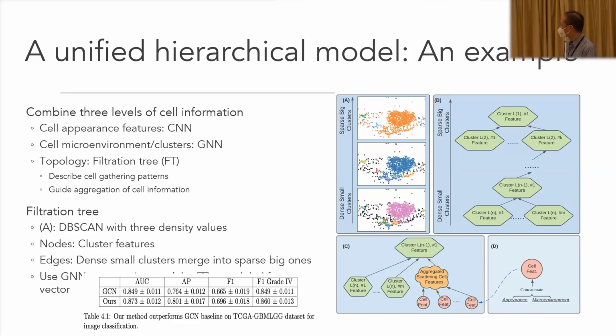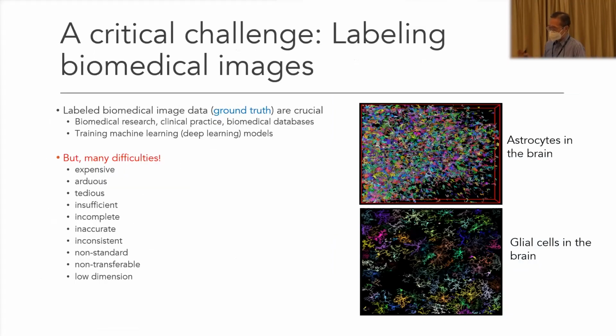What I would like to mention is a very important challenge in biomedical image processing, which is the labeling. Usually people have to label a lot in order to have data for the training of the deep learning models. But labeling is a very challenging task. These are some of the images I just mentioned for studying the brain tumor microenvironment. These are called glia cells, different types of glia cells. They are in three-dimensional space. You can see how dense they are in 3D space and how complex their shapes are.